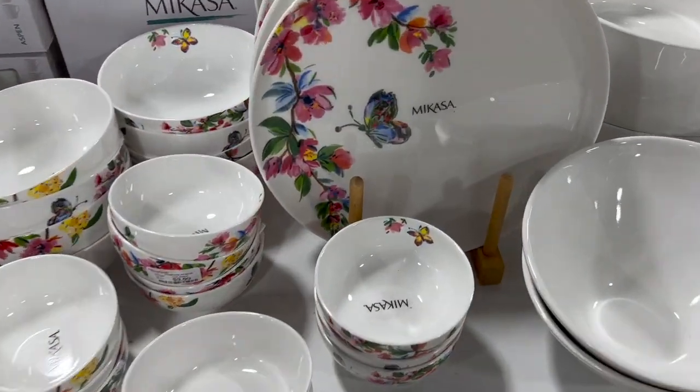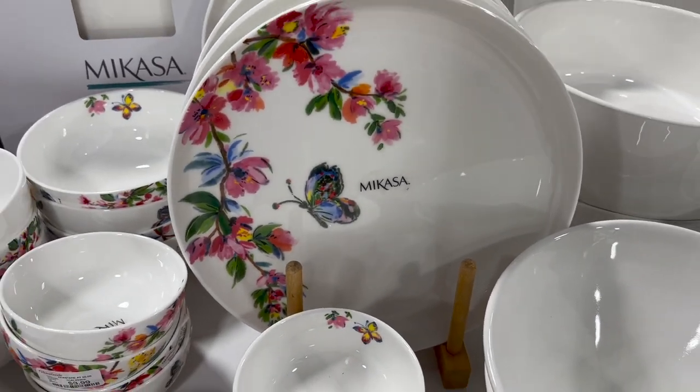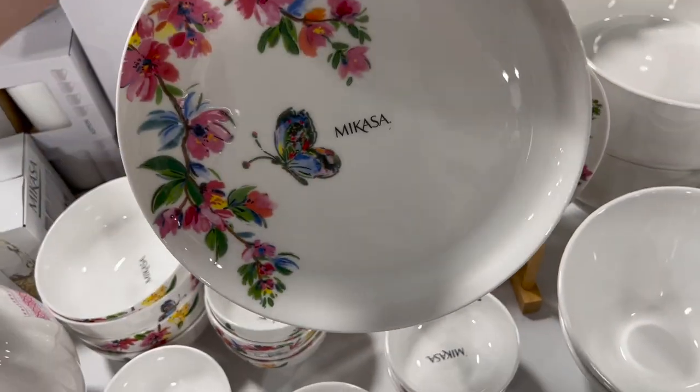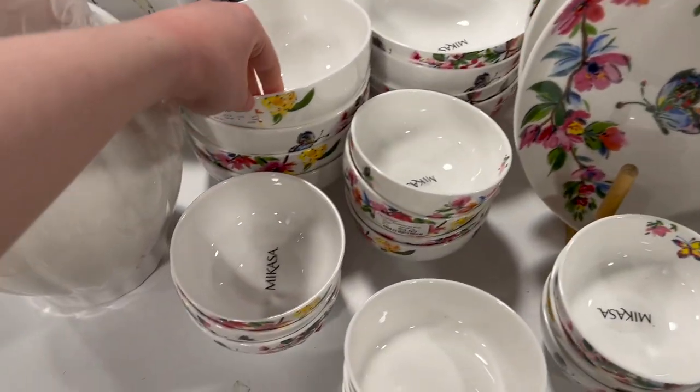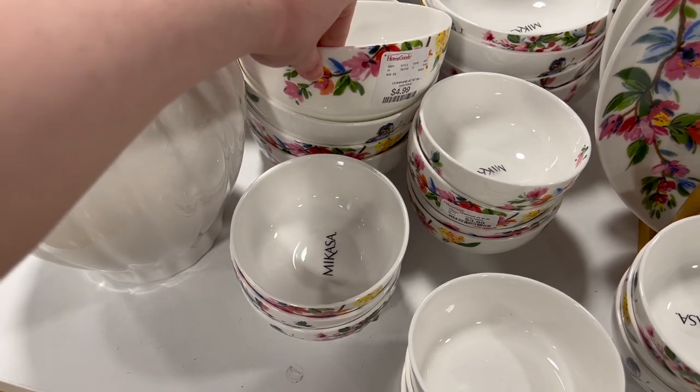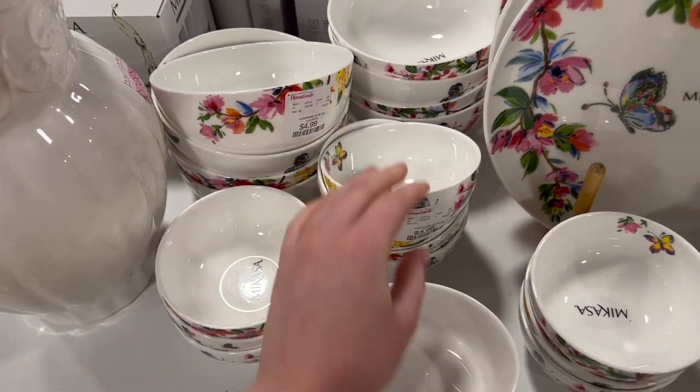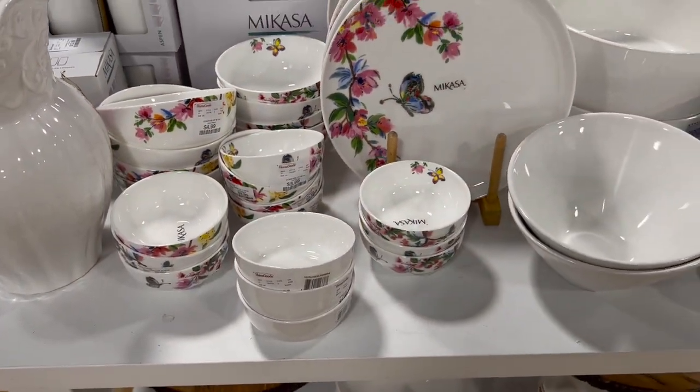They've got these really pretty dishes here with the flowers and butterflies on them. The plates are $5.99 a piece. This bowl is going to be $4.99, and then the smaller bowl is $3.99. I think those are really pretty to put out for spring.